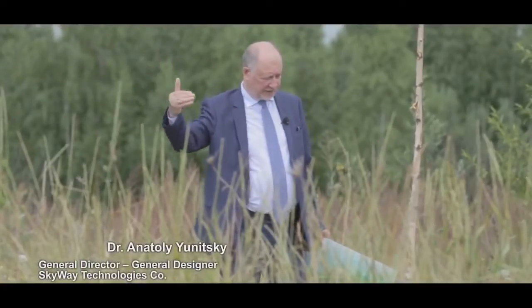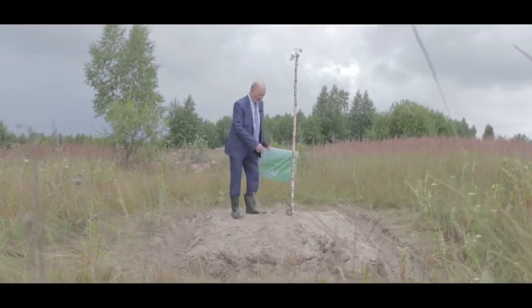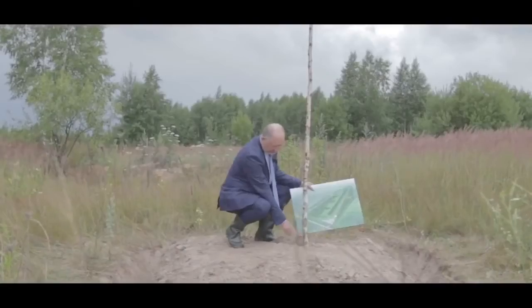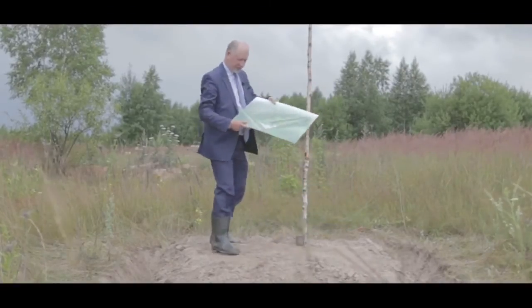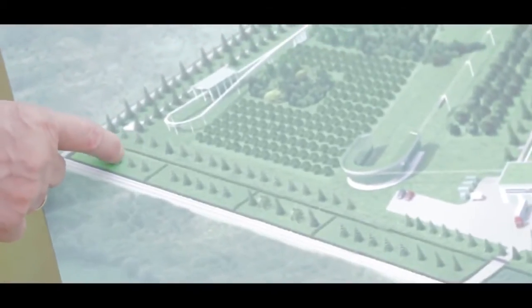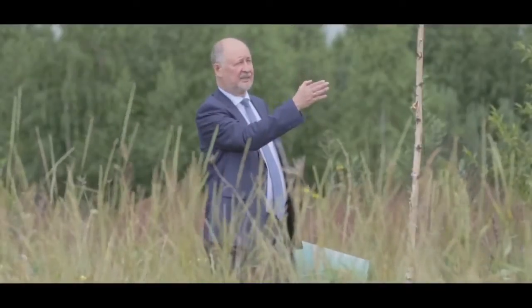The triangulation network from where land surveyors came here determined the location of this point and its height. This is the ground reference mark, and here is this point, a steel one. Its mark is known, and its coordinates are known too. And this place, if we take the EcoTechnoPark site plan, is somewhere here. And from here, topography and geodesics of our plot stretch over.